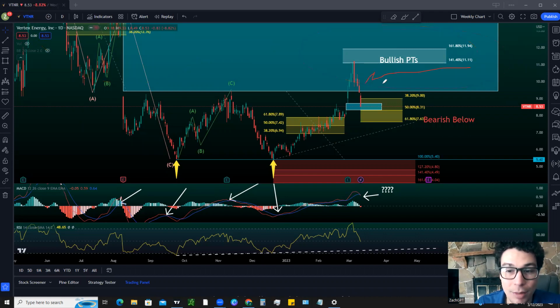Now, we're going to go over some of the bullish price targets, okay? This thing has been pulling back very, very hard. We're also going to go over the key levels that we need to hold. Otherwise, we're going to be bearish below there. And we'll also take a look at the MACD and the RSI and how you can use these to help give yourself an edge in the market, by spotting potential entry and exit signals based off of those indicators. So we're going to go over all of that and explain how I come up with these things.